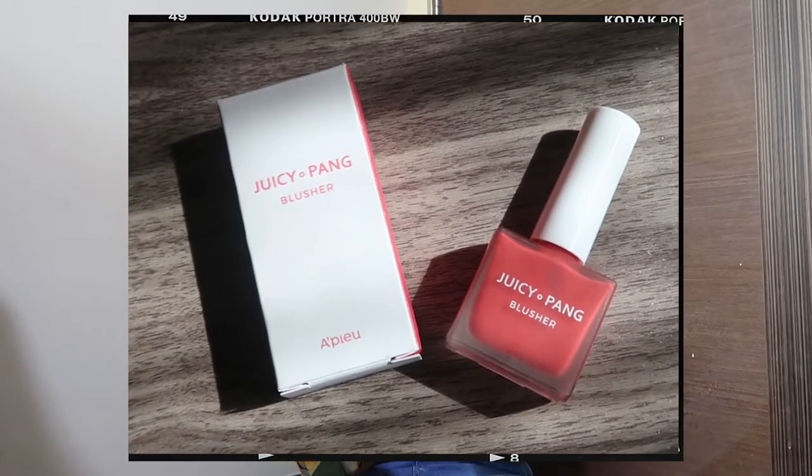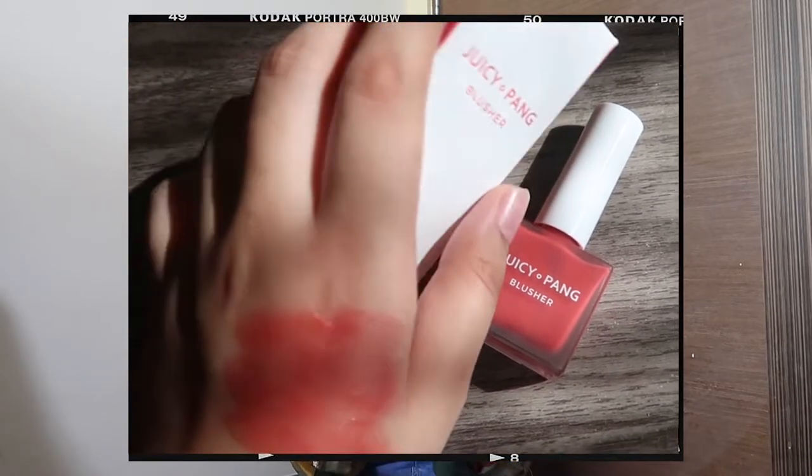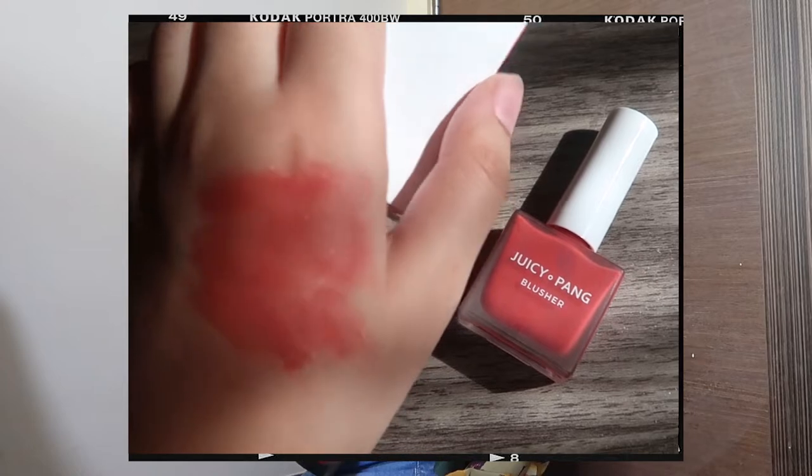So the next item that I got is this water blusher from APU. They call it Juicy Pang. It's in this color. Oh my god, guys, the packaging though. Let's take a moment and appreciate the packaging, because it looks like a nail polish, but it's not. It's a water blusher, and guys, it smells super nice. I wore this during Raya for the first time.